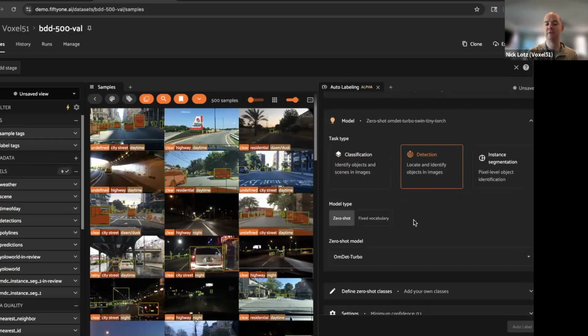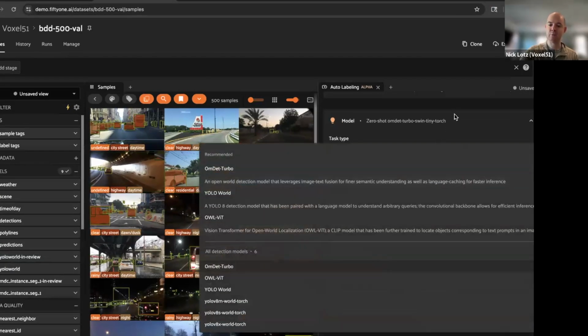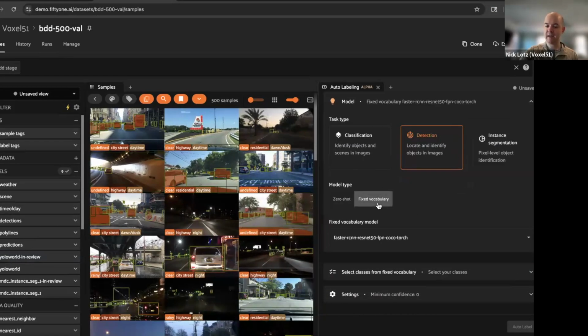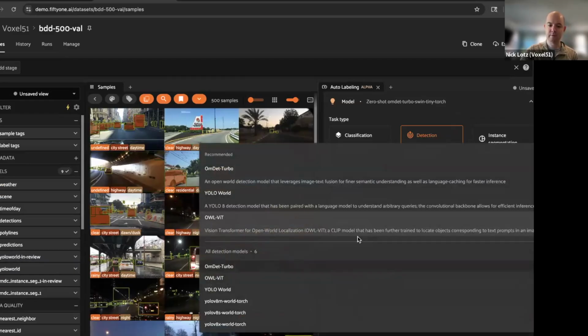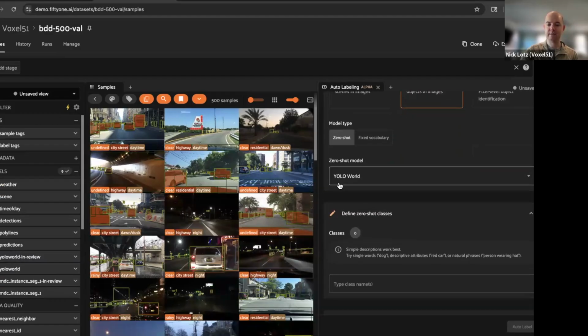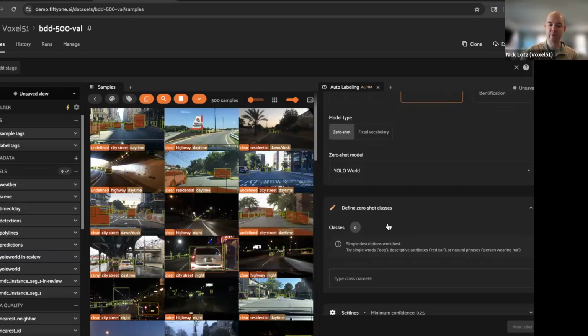FiftyOne will offer some suggested models you can use. Maybe it's a zero-shot model, so an open vocabulary model. If that's the case, we will add the classes ourselves that we'd want to label. If it's a fixed vocabulary model, then we could choose from the classes within that model. Zero-shot models have become pretty darn good as of late. So let's say I choose a zero-shot model, maybe YOLO World, for example. And again, this is a broad open vocabulary model.